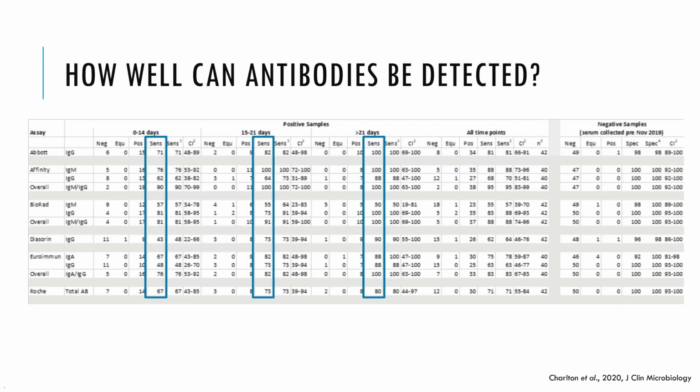So how well can these antibodies really be detected by commercial assays? Well, very early in the pandemic we had the opportunity to examine a number of commercial assays as well as point of care devices to see how well they can detect these antibodies. And I know the writing is small, but basically what I want you to see as a take home is that none of the assays are very good pre 2 weeks post PCR diagnosis.